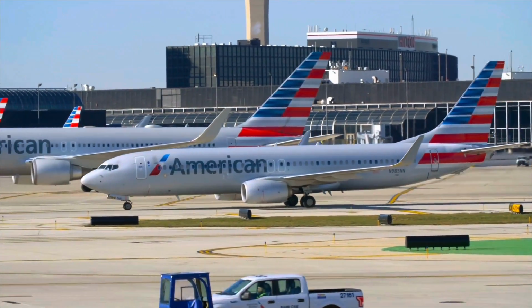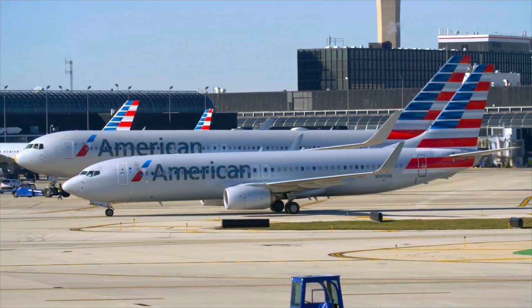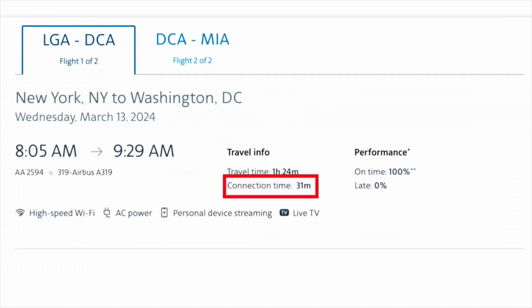So each airline sets standard minimum connecting times at each hub they serve. Some of these connecting times can be as short as 30 minutes, which you may have seen. But keep in mind that just because the airline will sell you an itinerary with a tight connection, that doesn't mean you should buy it.